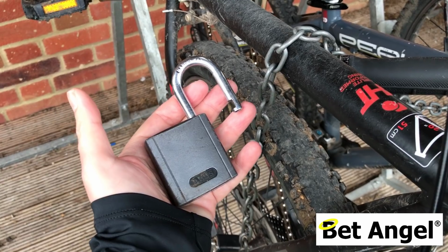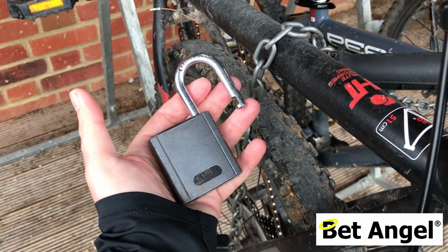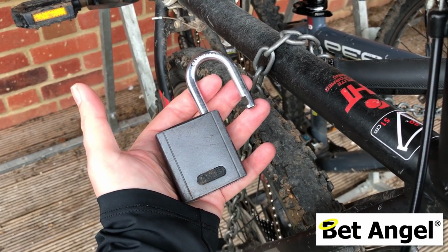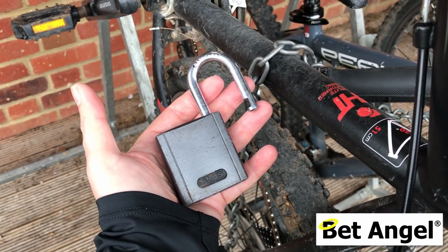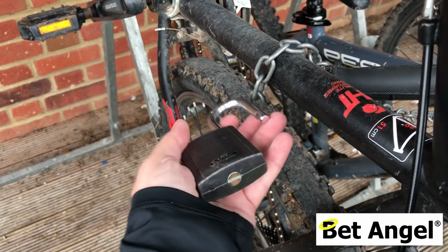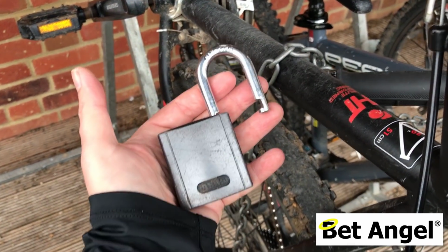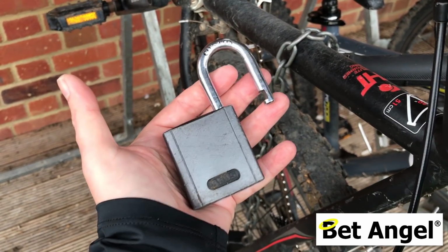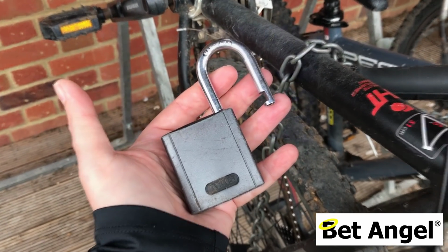So I've turned the padlock around so you can't see the combination, but there you go, there is an unlocked padlock. I have done this using a bit of maths and a bit of psychology. There was nothing weird about the way that I did this. I didn't have the combination, and I didn't fiddle it, cut it, or try and pick it. I just used maths and a bit of psychology to do it, and there is the unlocked lock.